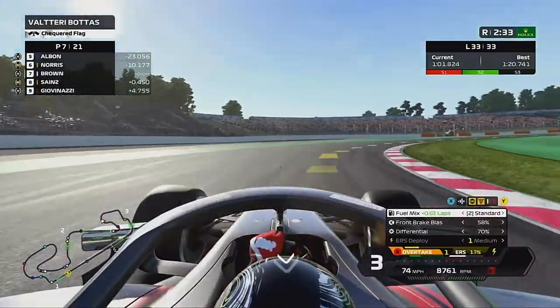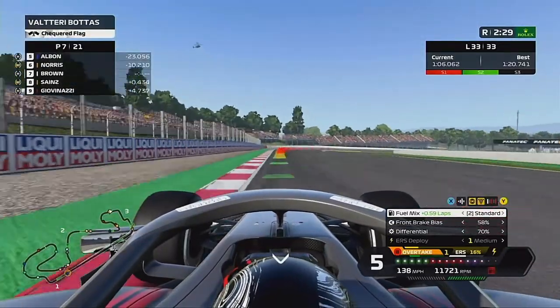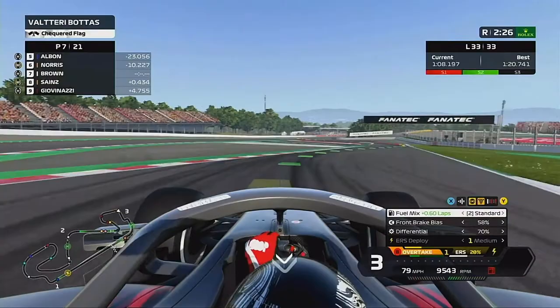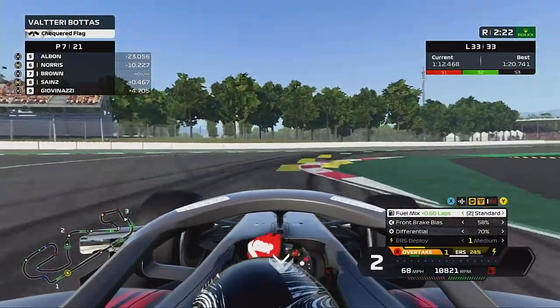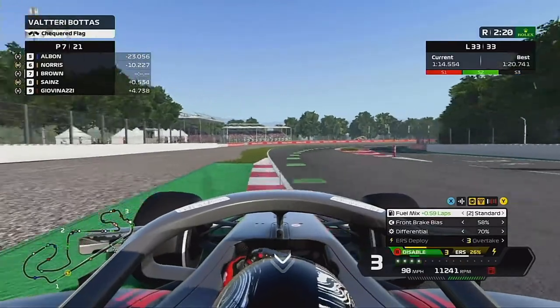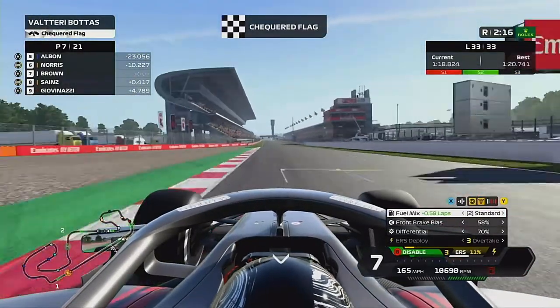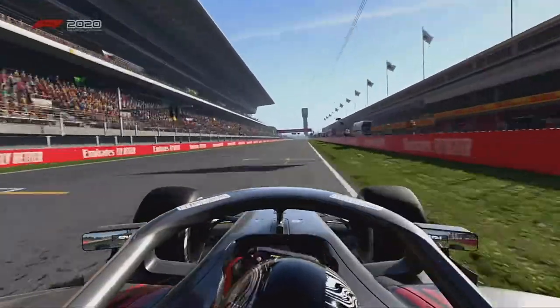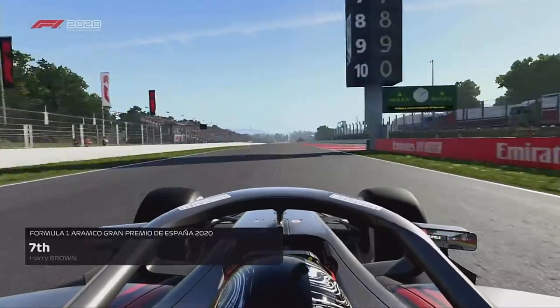Valtteri Bottas has won the Grand Prix, but I don't really care about that. As we come into the final sector, we do the chicane for the very final time, the 33rd time, round the final corner, and we have got our first points as Brown GP. That's the end of the race. We'll see you in Parc Fermé.